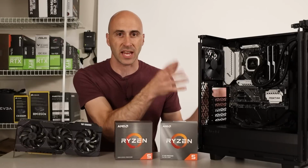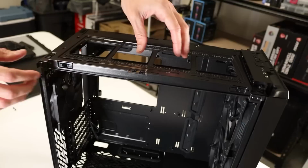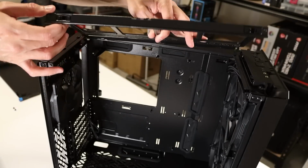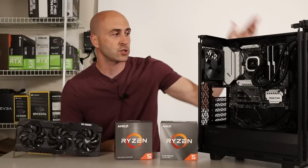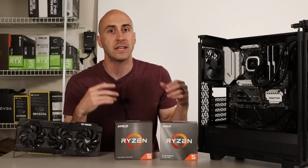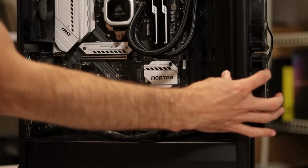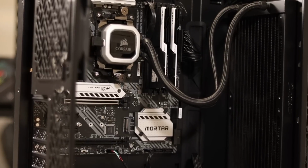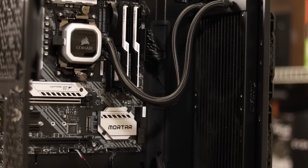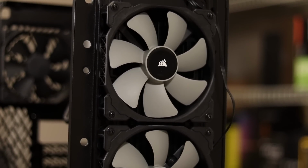This is really just the skeleton of the case. You can see I don't have anything on the top here. That's because this top panel can be removed with 2 screws, and I took all the filters and everything out of it as well, just so I have an open air test bench and I don't have to spend a ton of money. I did a little bit of modification, as you can see from the front of this. I actually mounted the radiator to the front panel and then put the fans on the outside of the case, mounted to the very front of the panel.